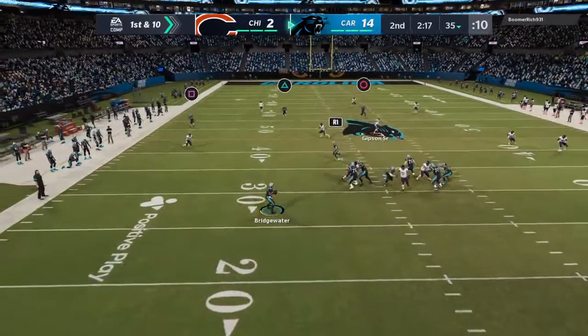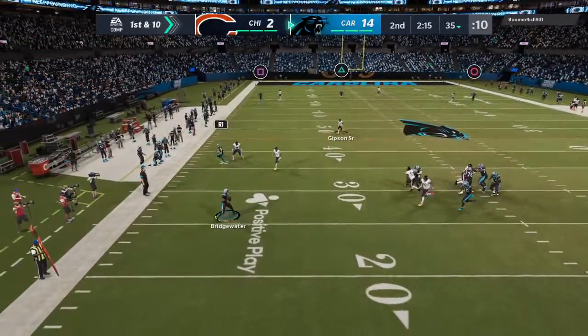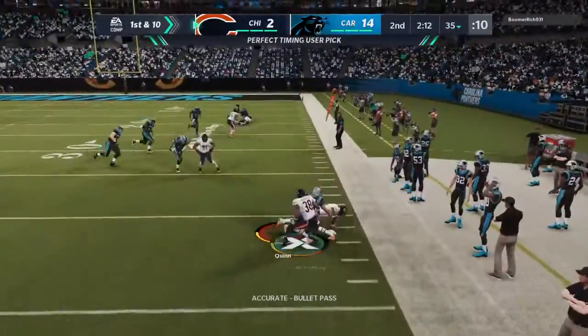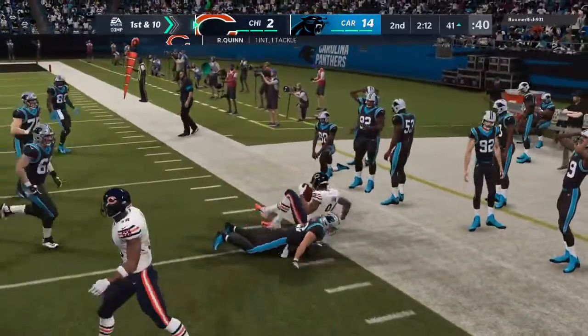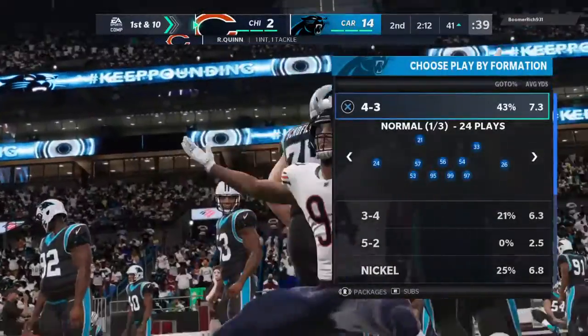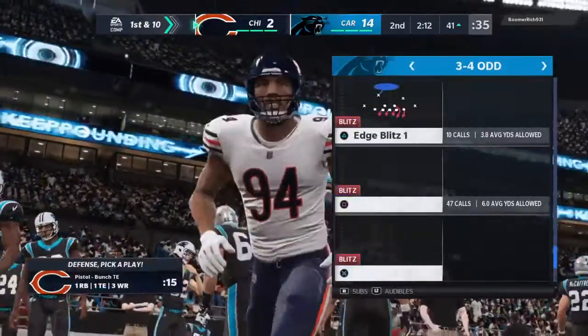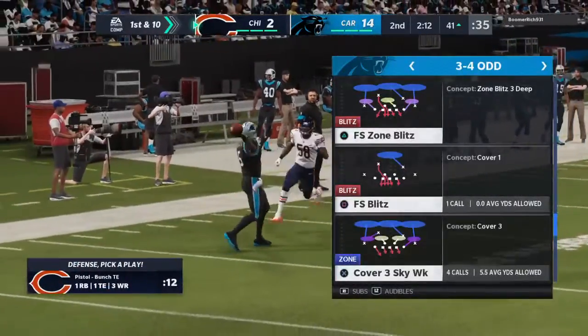Bridgewater. Into double coverage, and it's intercepted. Picked off around the 41. And they'll start with great field position at the 41-yard line.